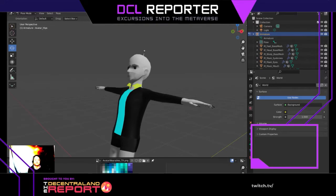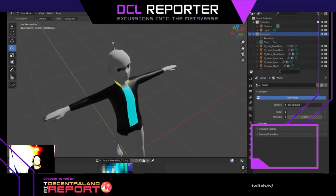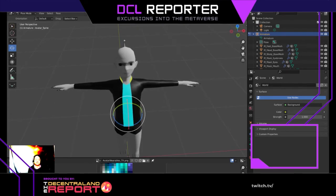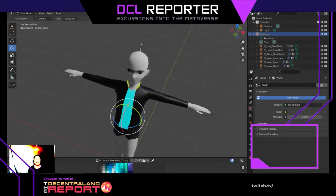Let me move him back to where he was. Oh, now his legs are all weird and open. Sometimes clicking on this pose mode, you don't get exactly what you want. It's okay. Now I'm trying to get him kind of straight again. He's still kind of off. Oh, I'm probably making a mess right now.